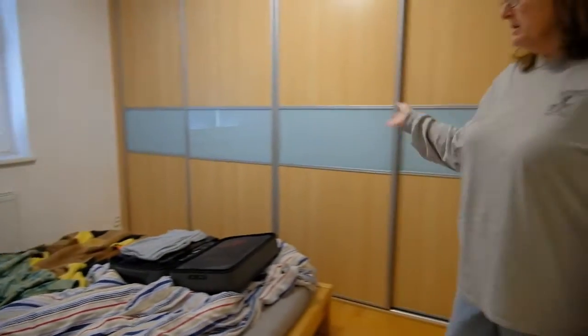And otherwise plenty of storage, and the bed was fairly comfortable. There are holes in the sheets, which if you're renting out the place, they're pinholes, but you could see them. Fix that stuff. Last but not least, we'll head into the bathroom.